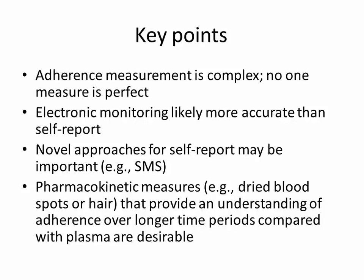There are other pharmacokinetic measures that are being used in trials with dry blood spots and hair that get more at steady state adherence, and that may be more useful for looking at overall patterns, or overall adherence, but not the patterns specifically.